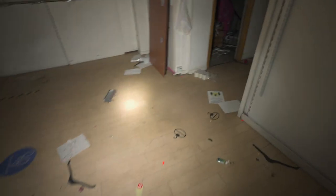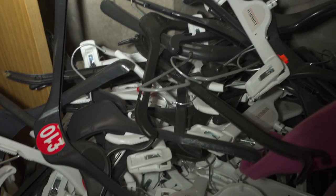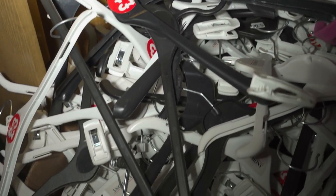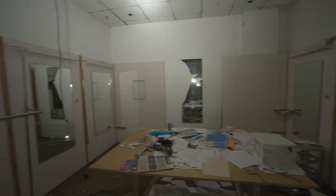This would have been clothes. Definitely would have been clothes. Look at all these hangers. Mountain of them. Old staff room here. Oh, actually, this was changing rooms, but the little cubicles have been stripped out.